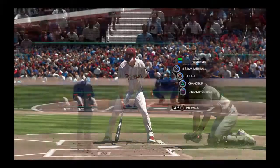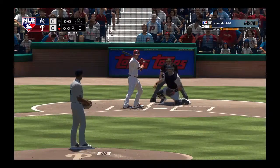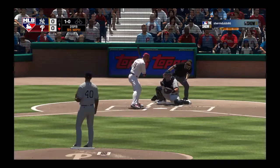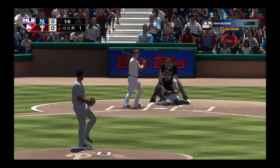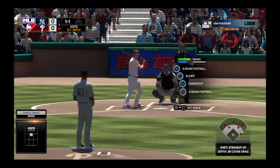Now to the plate, Cesar Hernandez. He'll lead things off here in the bottom half of the first. Here comes the first pitch. And this one's not close. It's in the dirt for ball 1. The 1-0 is offered at and missed for the first strike.